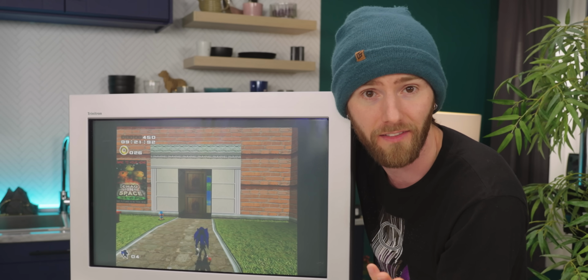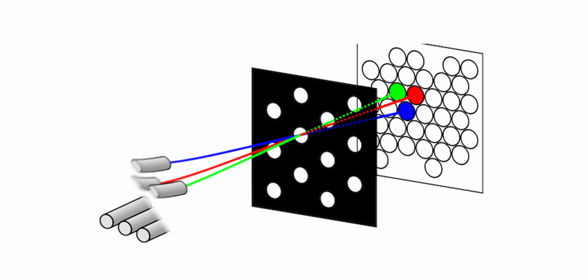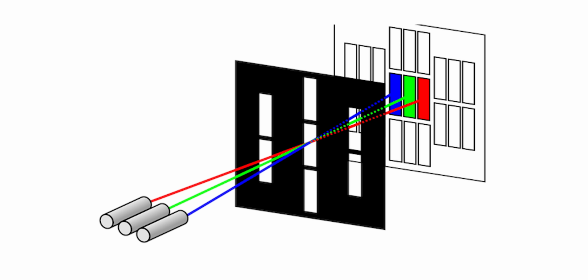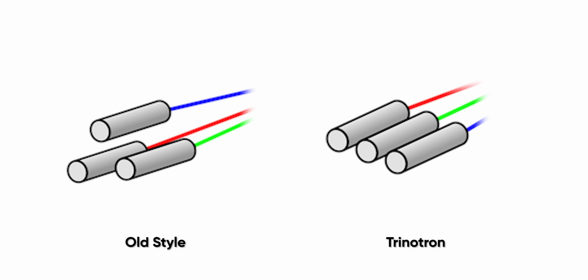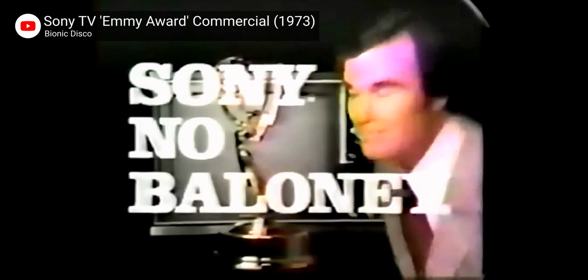But the downside to this was it greatly reduced display brightness because the metal panel blocked a lot of the energy. The Trinitron, though, uses an aperture grille, which is instead made up of vertical slits. This was accompanied by a change in the arrangement of electron guns from a triangle to a straight line, and it allows much more of the energy to make it to the screen, and thus a brighter display. Sony actually won an Emmy for this technology, so Apple isn't the only Emmy award-winning tech company.